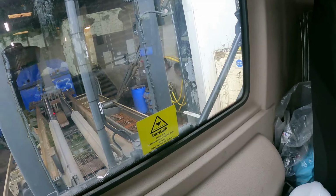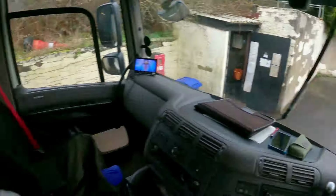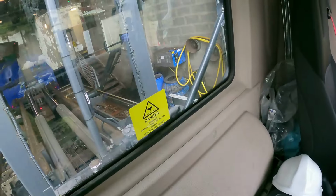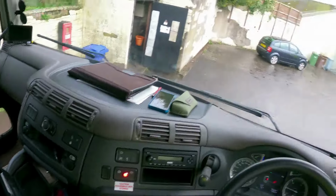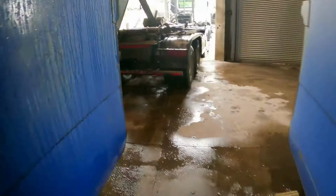Take your time and just push the skip back onto the compactor like so. It's okay. Right, lower it down a wee bit more. I don't think that'll be far away at that. Give it another wee shove on. I think that's probably not too far away at that. Let's go and see. I think that should be it, I think. Yeah, that side's okay. Yeah, good enough. That's fine.